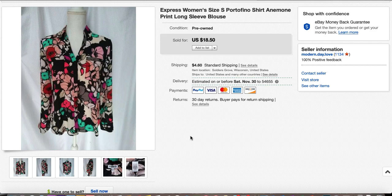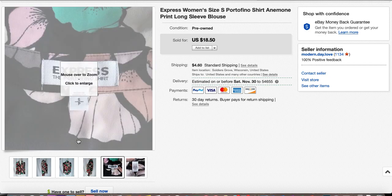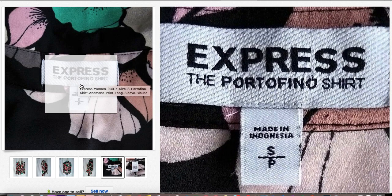And these almost always sell quickly for me, especially the ones with the prints. Sometimes the solid ones sit for a little while, but certainly not a high profit item, but it's one of those dependable things that you can find in every thrift store. 3 or 4 of these Portofino shirts, and some people just love these and buy them in like a ton of colors and patterns, so they end up usually selling very quickly.